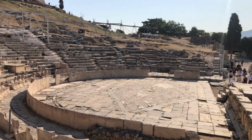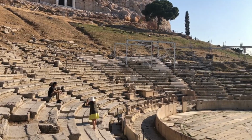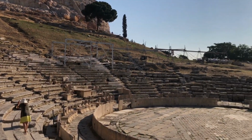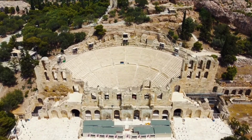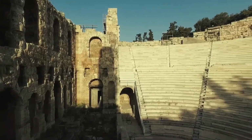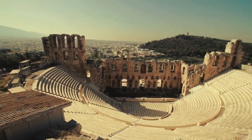The Theater of Dionysus, known as the world's first theater, hosts renowned Greek plays. Although smaller today, it originally accommodated 17,000 spectators. The Odeon of Herodes Atticus, built in Roman style, seats 4,680 and still hosts events today.